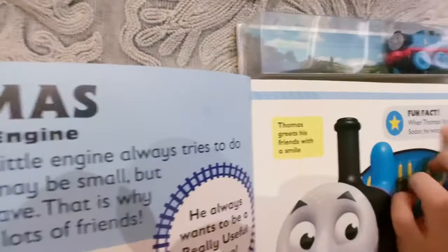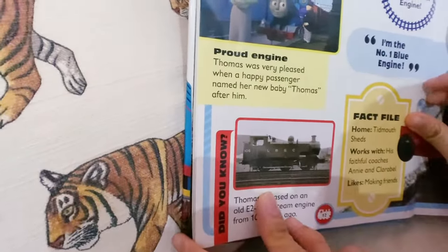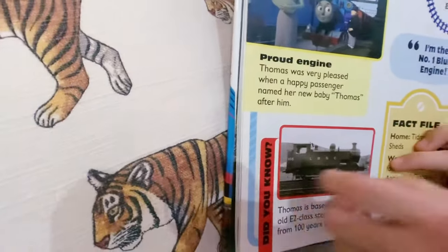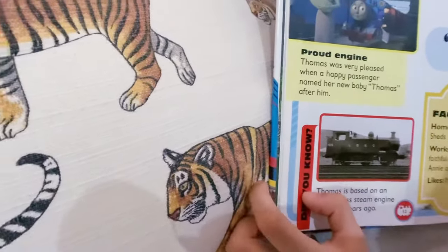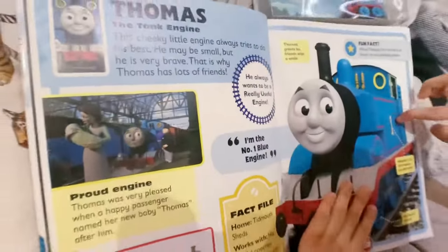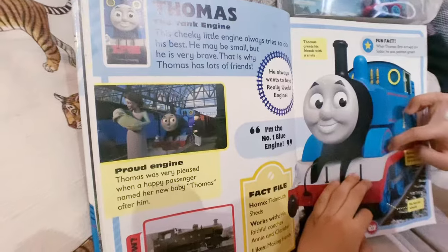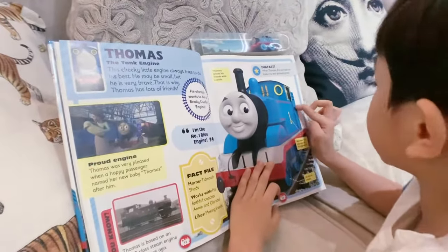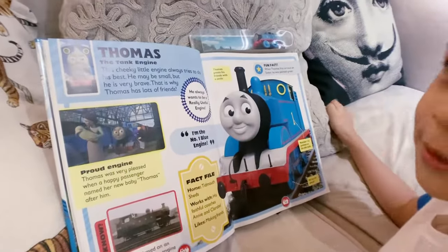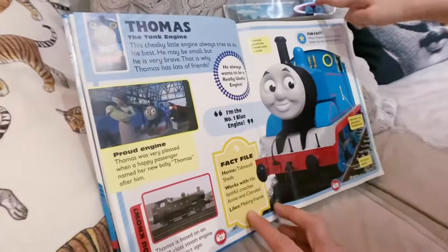Look, when Thomas first arrived on Sodor, he was painted green. Just like, but this one's in black and white. Remember, old photos are in black and white. Yeah, but look, this is like Thomas in the old series. This part, the red, it's color white, you know. And then it's red. Yeah, but I can't remember his number. Here it's written LBC, and then a number here. I can't remember his original number. I only know his new number.